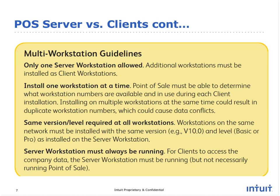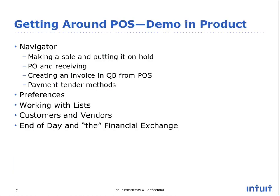And then, obviously start with the server workstation and then install the other client workstations one at a time to give them a chance to find Mama Bear. If you have a bunch of people there and they're just throwing CDs in, they're all going to try to race to find workstation 1. So just take your time, one at a time. And the server workstation must always be running. Okay, we already covered that, but point of sale doesn't need to be open.